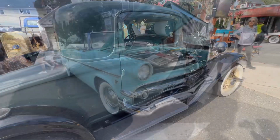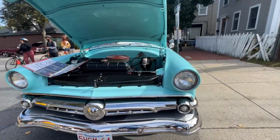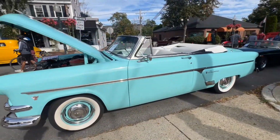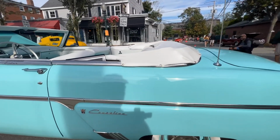Pretty car. Got a 54 Ford Sunliner. What a stunning car. Convertible. Gotta love the convertible. It's a Crestline. I'm sorry, did I call it a Sunline?